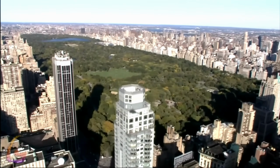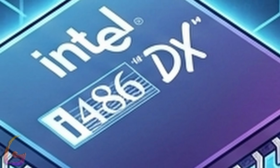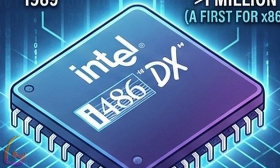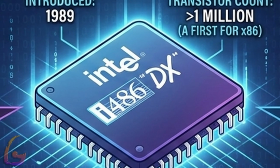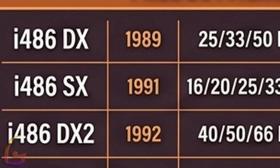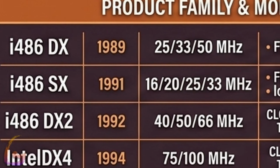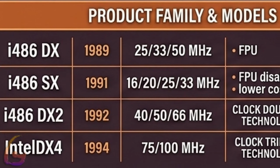In April 1989, Intel introduced a piece of silicon that fundamentally changed what computers could do, the 80486 microprocessor. When Intel officially unveiled the 80486 microprocessor in April 1989, it did not represent a mere step forward in computing power. It was a colossal, industry-shaking leap. To understand the magnitude of this silicon behemoth, you have to look at the physical architecture. The 486 was the very first x86 processor to shatter the 1 million transistor barrier, packing roughly 1.2 million transistors onto a single piece of silicon.